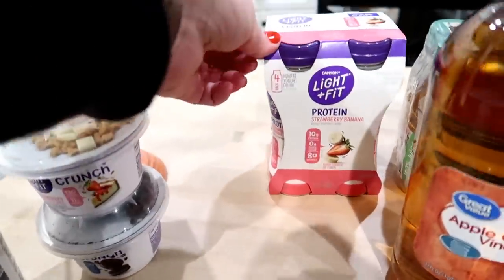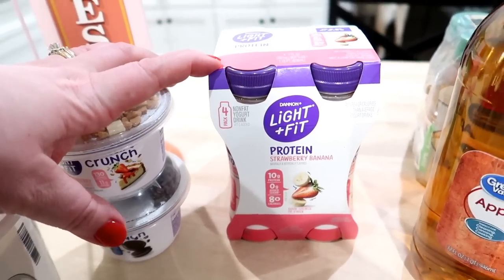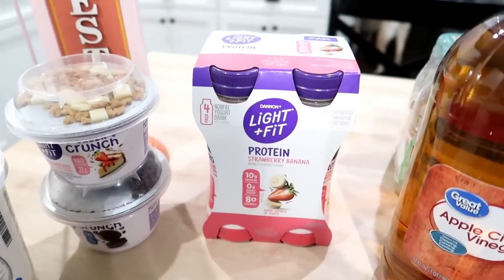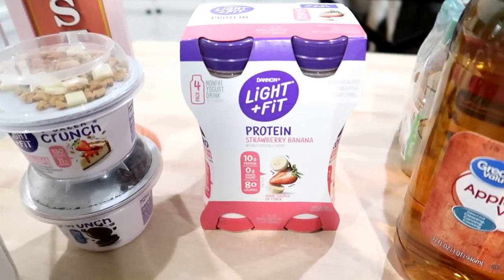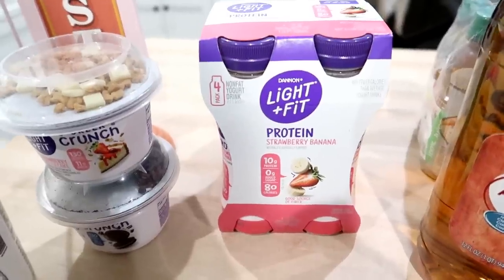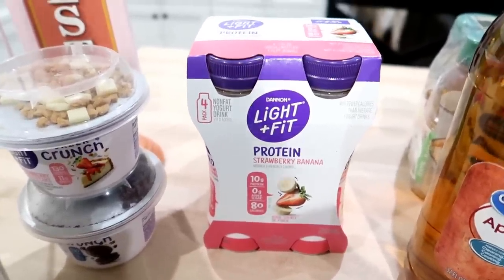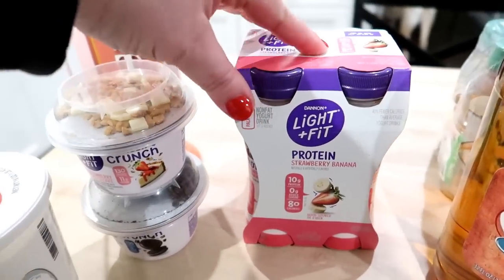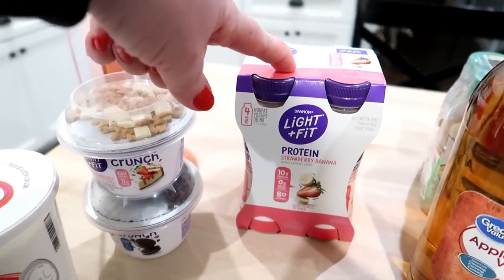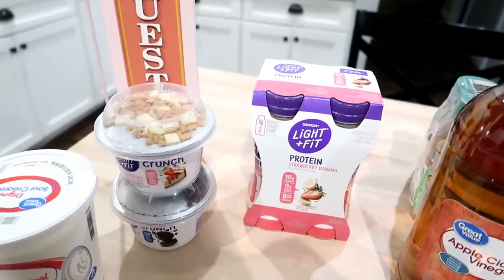So I got that. And then he really likes the yogurt smoothies too. But even the kids ones and sometimes the Lala ones and the Chobani ones have quite a bit of added sugar, but these actually have 0 grams of added sugar. So I thought that was neat. These are the Dannon Light and Fit Strawberry Banana yogurt smoothies. He really likes these. He would probably drink one for breakfast every day if I would let him, with eggs and toast or something like that. So I got those. Hopefully he likes them.